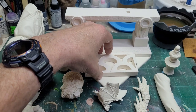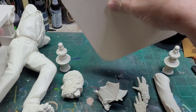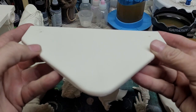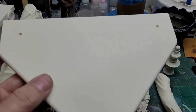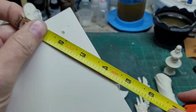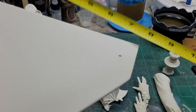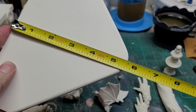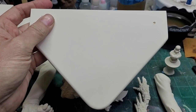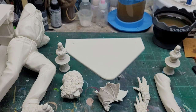Now the base is in 5 pieces with the base bottom, and it's not a shelf queen, to put it mildly, widthwise. I mean, it's not very deep. Let me pull out my tape measure here. Width-wise, we're looking at just a little over 7 3/4 inches wide. And front to back, you're looking right at 5.5 inches. So it doesn't take up a lot of space as far as the width and the depth. It's where the height's going to get you. But really nice flat base.